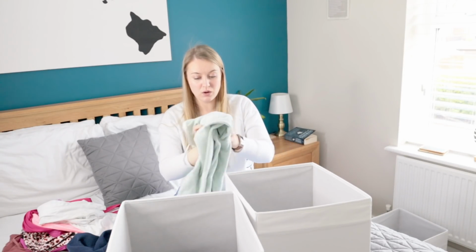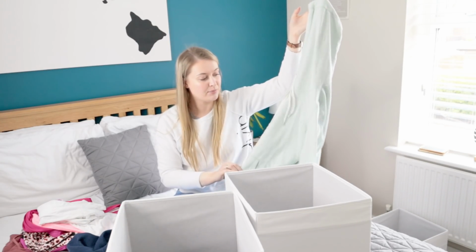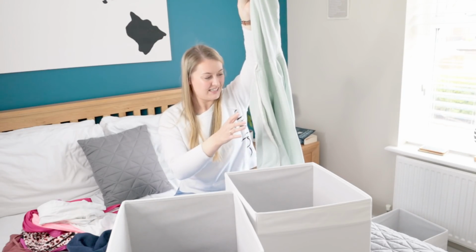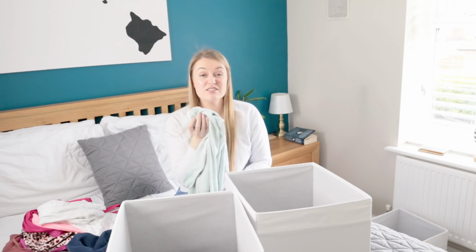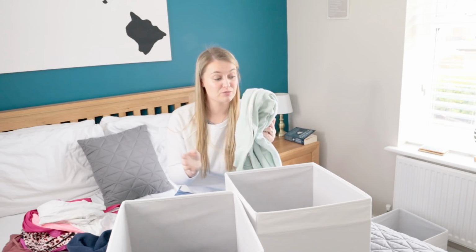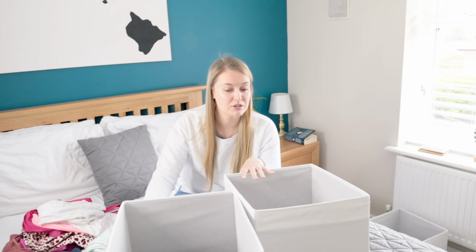And the last one. I kept this one because it was my only zip up, and I quite like a zip up every now and then. So it's not the best colour. It's just a pale green. It's not the worst colour, it suits me, but it's just green. But I'm going to hold on to it for now just because it's my only zip up, and so that is a keep.